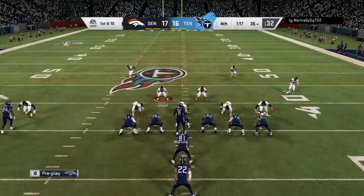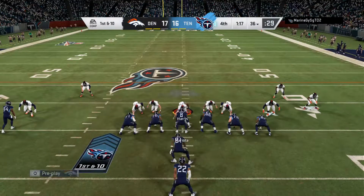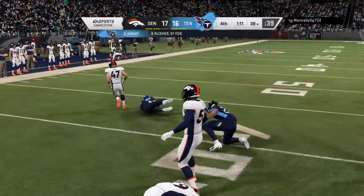The offense now at the line, ready for their next drive. They're only in need of a field goal, a decent amount of time on the clock. So tell me if I'm wrong. You don't have to be too panicked here. No, not at all. I agree with you.